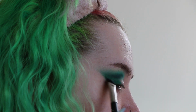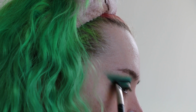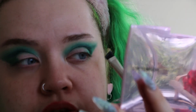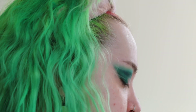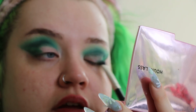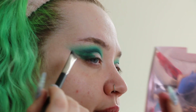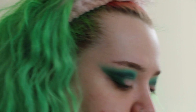And I just want to line that, because I think what I'm going to do is some of that Trixie Play Pigment. I'm going to use that as a liner, I think. So I'm going to deepen this up, and then we're going to do a thinner liner, if that makes sense. Okay. Happy with how that looks. I like the little transition between the two different greens. It's very subtle, but I like it.